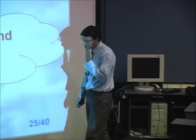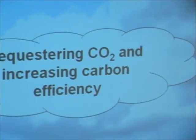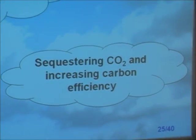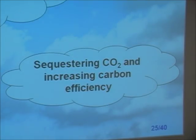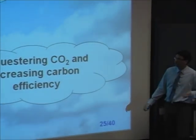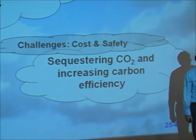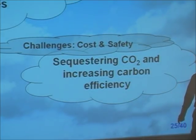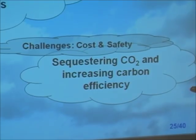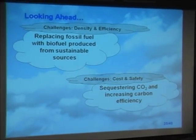Other approaches: we can burn the fossil fuels we have, and we can sequester the carbon in the ground. We can bury that stuff. Certainly there's some real potential for this technology, and in some ways, it's been called a must-work technology for the 21st century because we do have so much fossil fuel, and we are burning it. But there's a dark cloud here too. Cost: it's expensive to bury CO2. And safety: you've got these big balloons of CO2 underground. What if there was a leak? So there are questions around how we do this smartly, in a safe manner and a cheap manner.